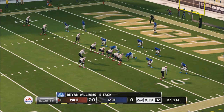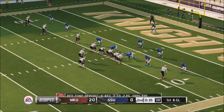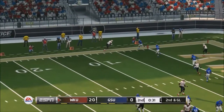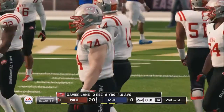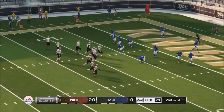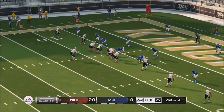A quarterback in the gun with 5 receivers. Check, check. Pulls down the catch and he's got room here. That's a gain of 2 on the play. That brings up 2nd and goal. They're at the 7. It's 2nd down. They come out in a 5-wide set.